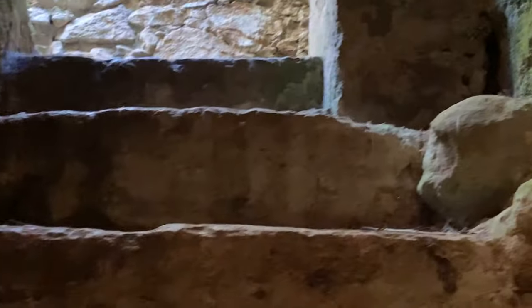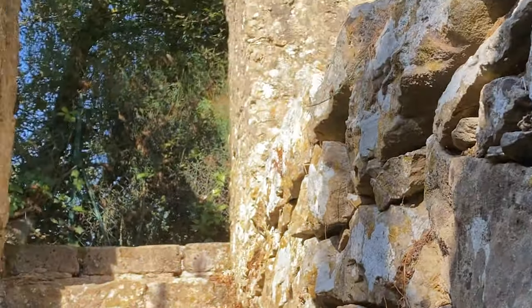So that's it. Completely ransacked, obviously. 2,500 plus years old, most likely. Let's maybe take a look at another one. Footing's a bit wobbly on these stairs, and the stairs are very high. Each step.